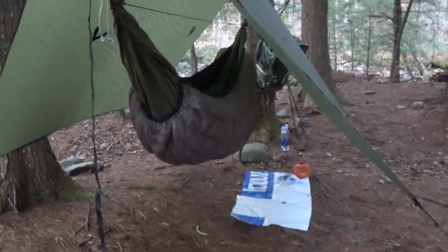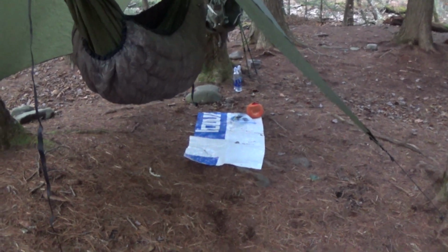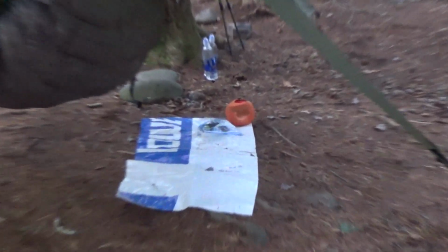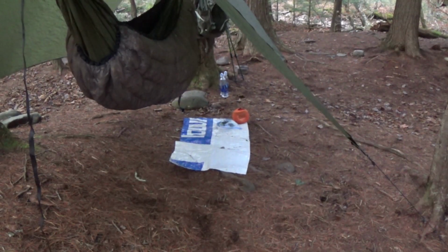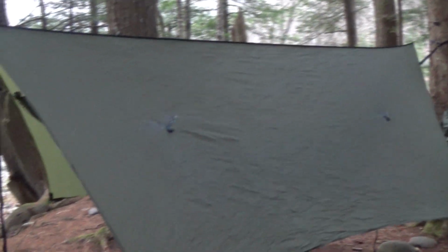Yep, that's the gist of it there. You can see it right there. Pretty sweet. I got my Lowe's Tyvek ground cloth. I got the Toaks titanium cook kit right there. And yeah, it's pretty good. I like it. It works for me, so that's what I use. It may not work for somebody else, but it works for me.